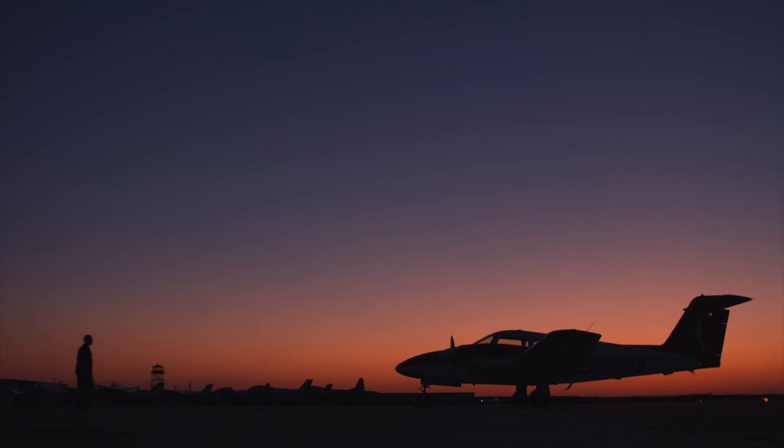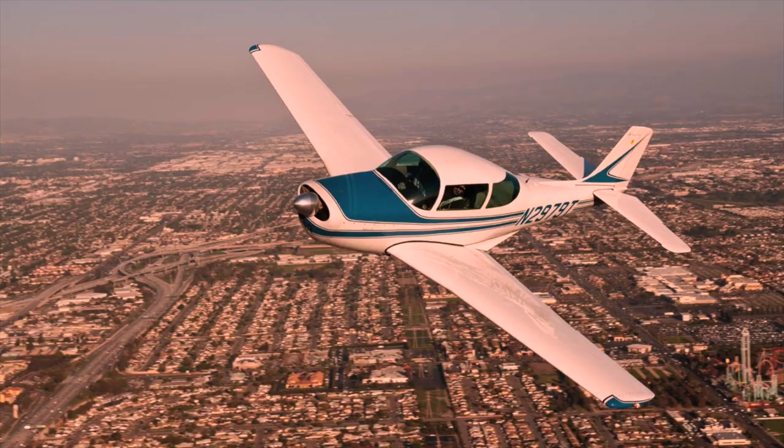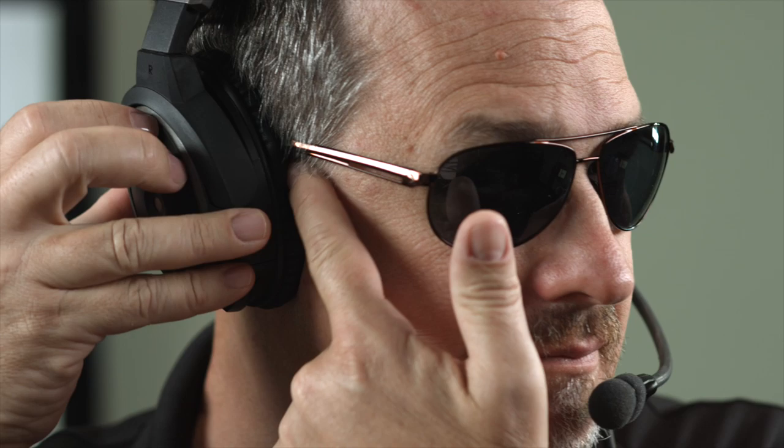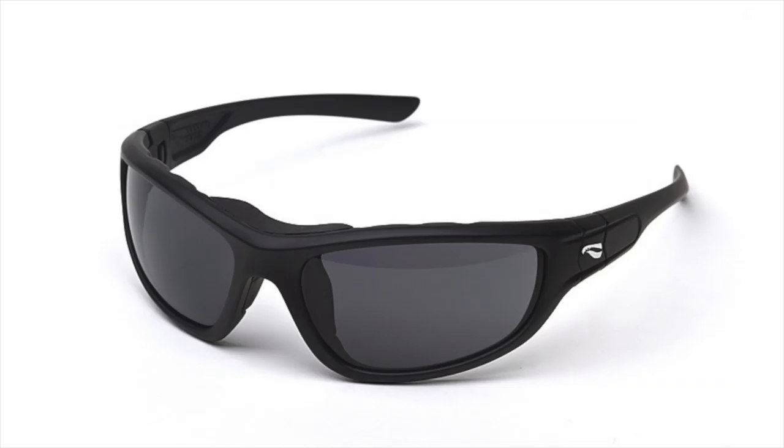I'm a private pilot. I've flown about 2,000 hours since getting my license 15 years ago. If you've ever flown in a small plane before, you'll know how uncomfortable it is to wear sunglasses with an aviation-style headset. I've tried so many different pairs of sunglasses over the years, hoping that one would actually be comfortable, and none of them ever have been.